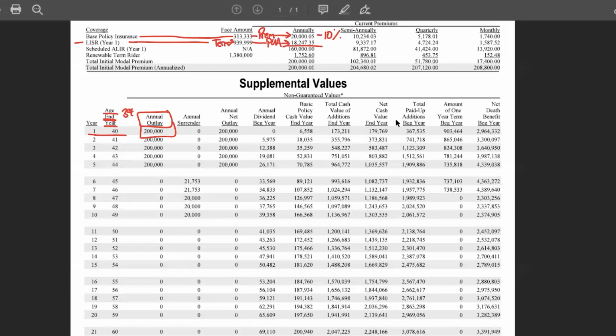This is a key rider to attach to a policy when we are making it very, very flexible. If you have this attached, you can easily adjust payments one time per year without any medical underwriting. Very beneficial to have that rider. Then we've got scheduled AILR, which is just MassMutual's term for their pure paid up additions rider. Here, 160. Then we have another term rider, renewable term rider.